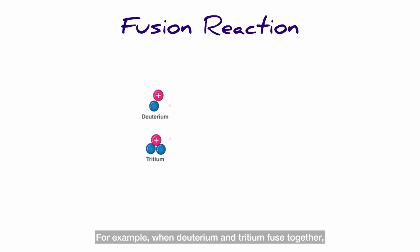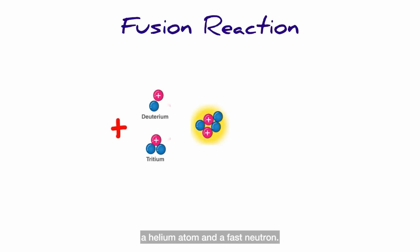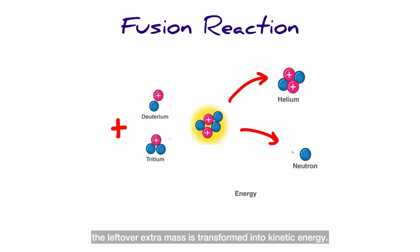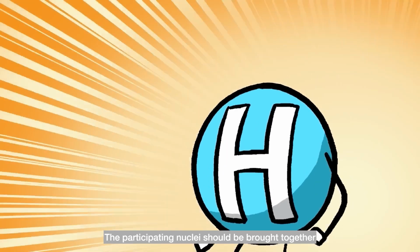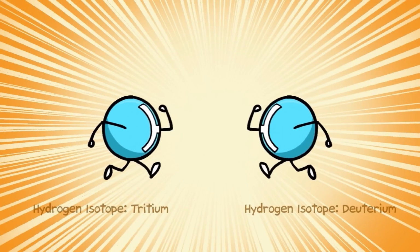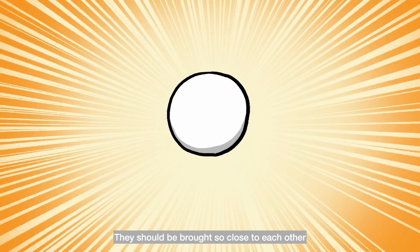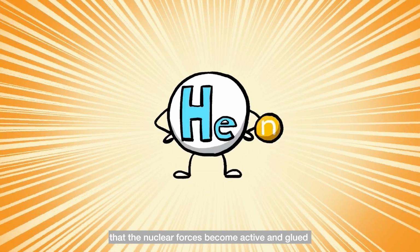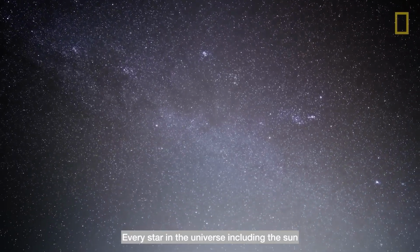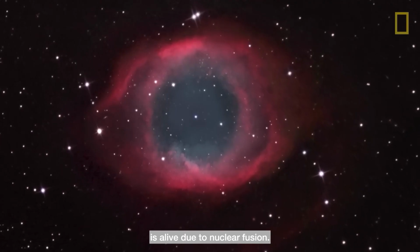For example, when deuterium and tritium fuse together, their components are recombined to form a helium atom and a fast neutron. As the two heavy isotopes are recombined into a helium atom and a neutron, the leftover extra mass is transformed into kinetic energy. The participating nuclei should be brought together for the nuclear fusion reaction to occur. They should be brought so close to each other that the nuclear forces become active and glue the nuclei together. Every star in the universe, including the Sun, is alive due to nuclear fusion.